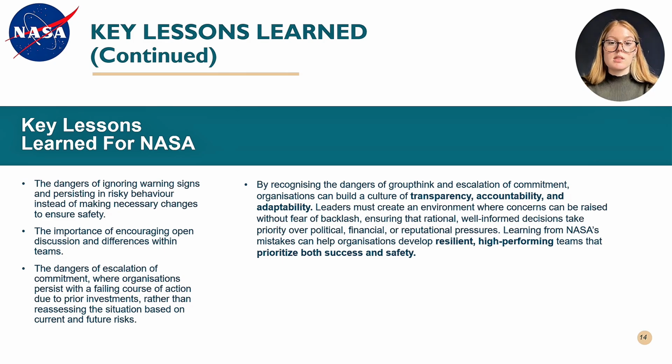True organizational success comes from learning from past mistakes, not just by acknowledging failures, but by actively implementing changes to prevent them from reoccurring. By recognizing the dangers of groupthink and escalation of commitment, organizations can build a culture of transparency, accountability, and adaptability. Leaders must create an environment where concerns can be raised without fear of backlash, ensuring that rational, well-informed decisions take priority over political, financial, or reputational pressures. Learning from NASA's mistakes can help organizations develop resilient, high-performing teams that prioritize success and safety.